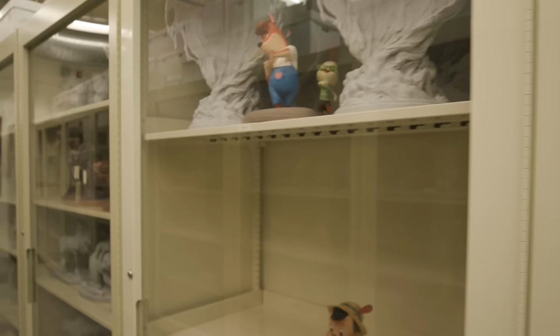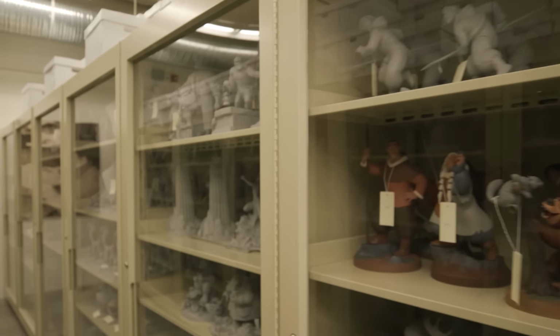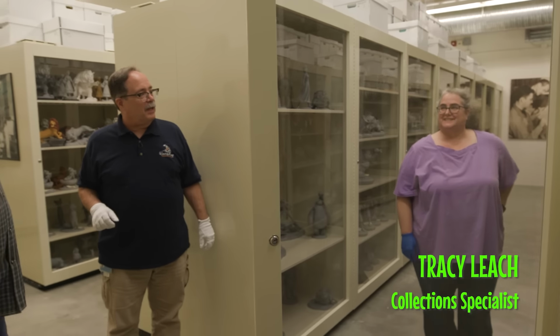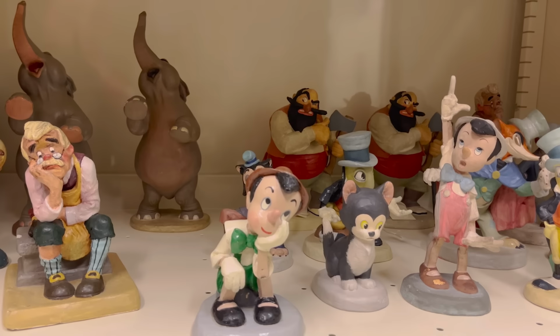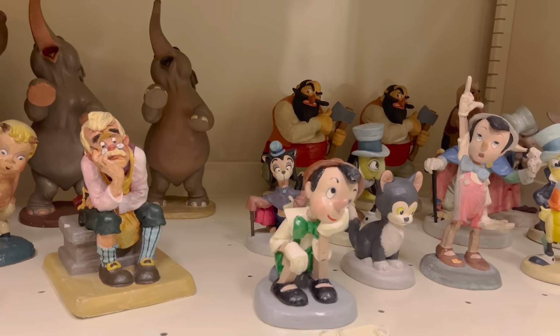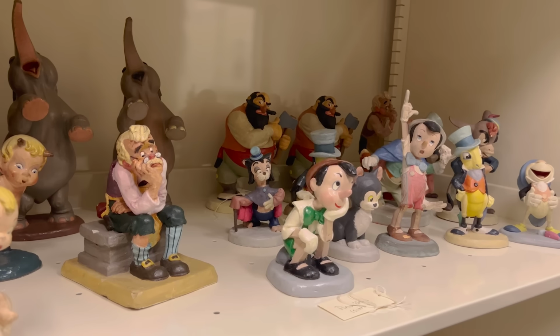Yeah, definitely. And what do we have in all these cabinets? Well, these are maquettes. These are the study models. And here's Tracy. Hi, Tracy. She'll talk to you a little bit about the study models that we have. Holy smokes, there's Monstro. These are the original maquettes from the original production of Pinocchio. So these were done back in the era when they were making the movie. Yes, and they would sit on the animators' desks so that they can see the character as they were drawing them.